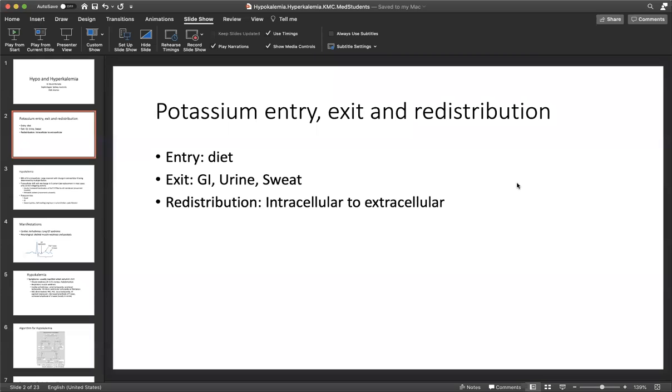The third most important thing to remember is that potassium is mostly an intracellular ion, an intracellular cation, just like sodium is mostly an extracellular cation. So if there is a redistribution from the intracellular to the extracellular compartment, you can have a large potassium leak from inside the cell to the outside of the cell, which can be catastrophic. So that is also something to remember. The total potassium, the entry and exit, and the redistribution determine the potassium that we are measuring in the blood. And one thing to remember is that there's a very narrow range of safety for potassium, between 3.5 to 5.5 milliequivalents per liter. So the body has to maintain that balance.